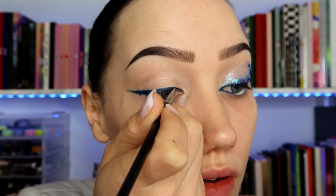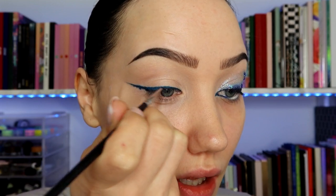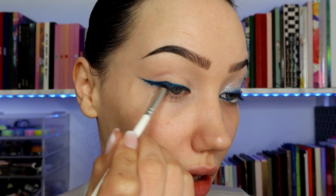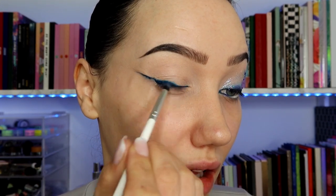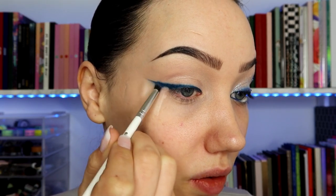And put shadow on top. I'm only using this expensive blue because I don't have a different blue to use, but you could use any bluish liner, it doesn't really matter. Just like that. And then this was a clean brush, I'm just gonna smoosh it just a bit. Again, does not have to be neat.